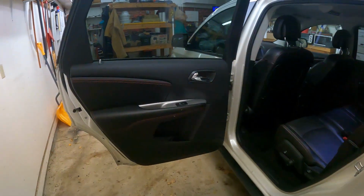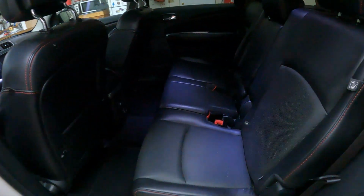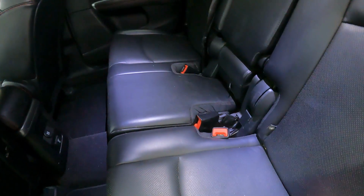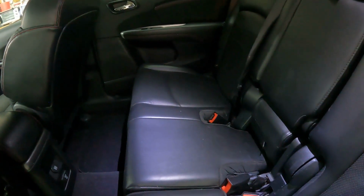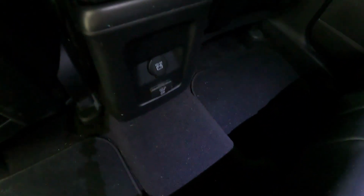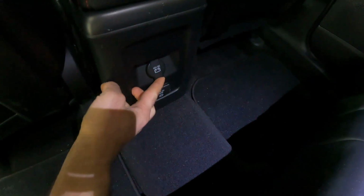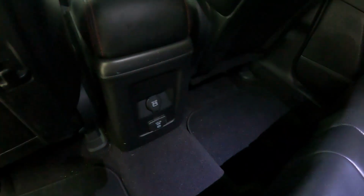Great if you've got kids, and you have plenty of space here to get your car seats and all that stuff in here. Get your middle row seat. I can't remember if this has cup holders. I thought it did. Maybe not. I don't sit back here. But there are cubby holes on each side underneath the floor mats, one here, another one there, plenty of storage. Like I said, another 12-volt DC, and there's also a plug back here, which is controlled by the infotainment system up there.